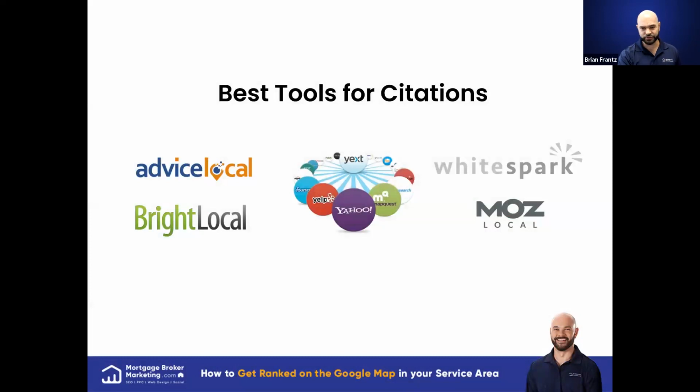And then there are tools. One that we use a lot here is Bright Local, to give us an idea of where our client citations are. For people that recently signed up, it's good to know, okay, we have to go through and fix all these. There are other tools that do this, like White Spark and Moz. But Yext is one that connects 50 plus listings with one login. So you can make a change here, and it's connected to all of those different 50 plus citations.